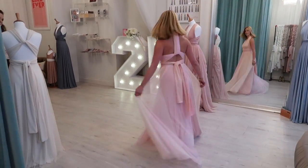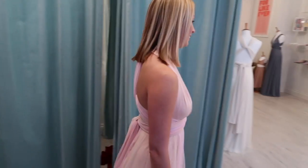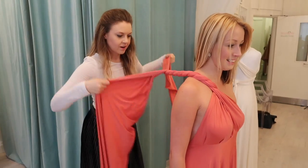And one thing I really love especially about colours is that you've got such a lovely range, like a palette. If you didn't want all your bridesmaids to wear one colour, they could easily wear a different colour each. Exactly. And it would all look so beautiful.